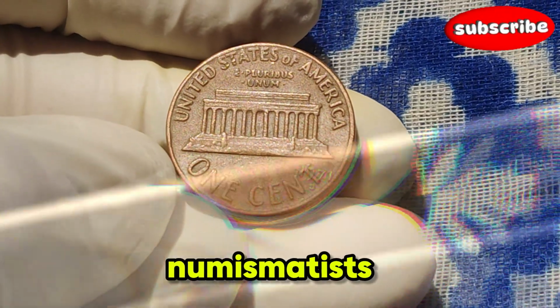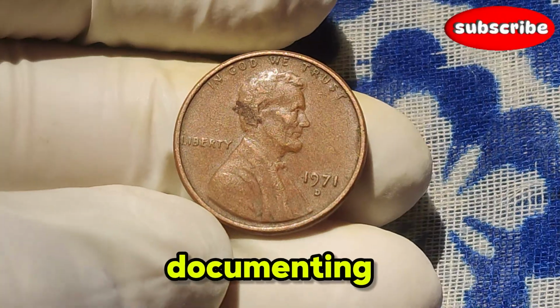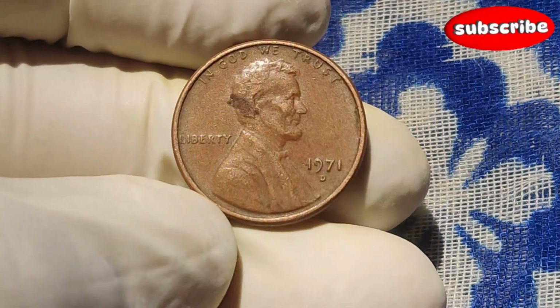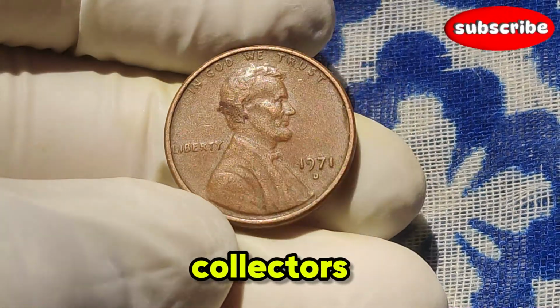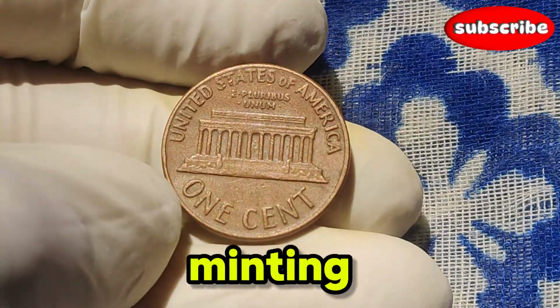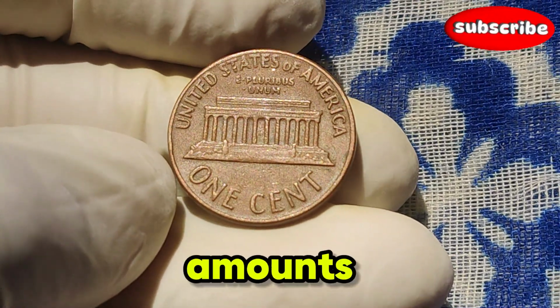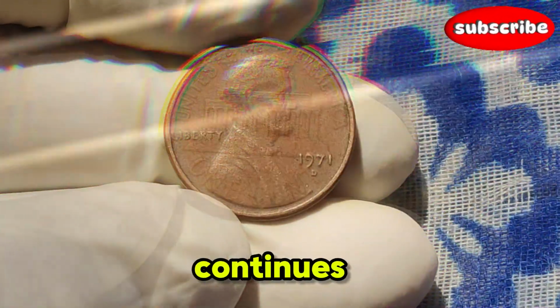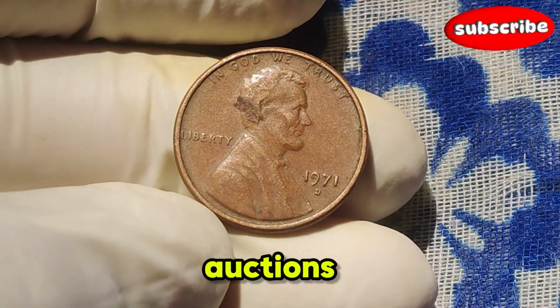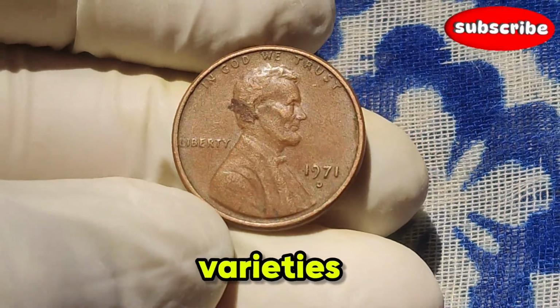Over time, numismatists have catalogued many such varieties, assigning them identification numbers and documenting their distinguishing characteristics. This systematic study allows collectors to compare coins and identify specific die varieties produced during particular minting runs. Although most 1971D pennies remain worth only small amounts, the market for rare errors continues to grow. Online auctions and coin shows provide platforms where collectors can buy and sell unusual varieties.